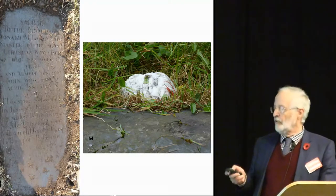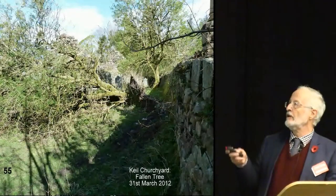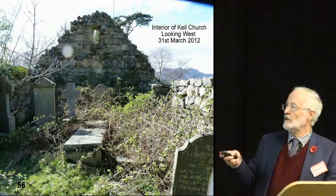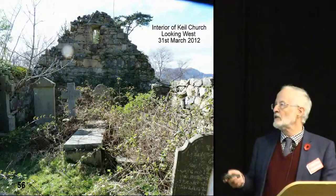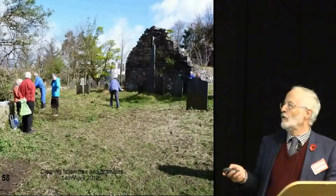As I mentioned, the place was a bit of a jungle. Here it is, 2.5 years ago, a fallen tree, the chapel in the background, bramble thickets inside. James of the Glen's memorial plaque is in there. About 15 of us got together one Saturday morning, 2 weeks later, and cleared it up.